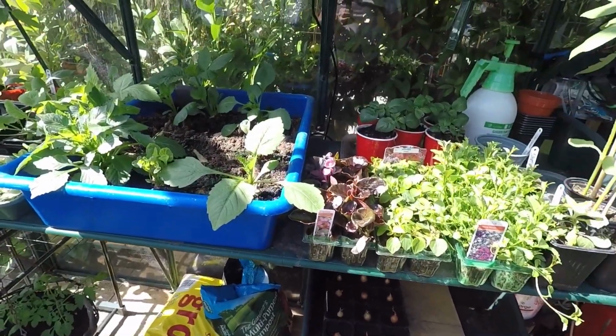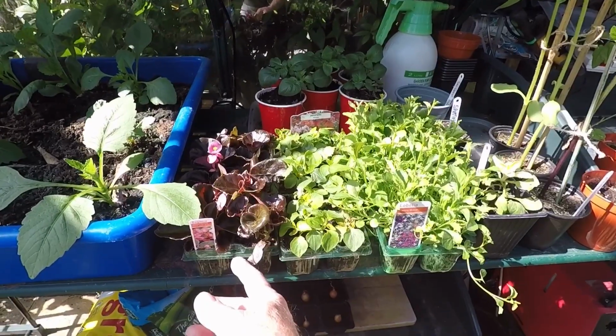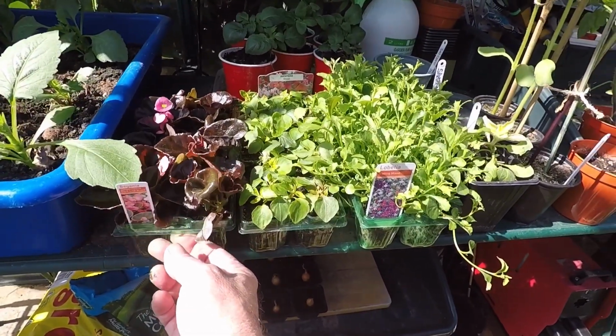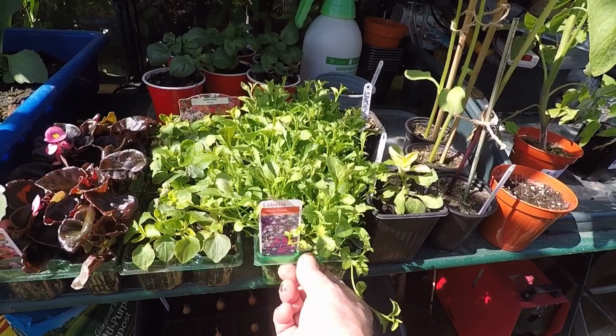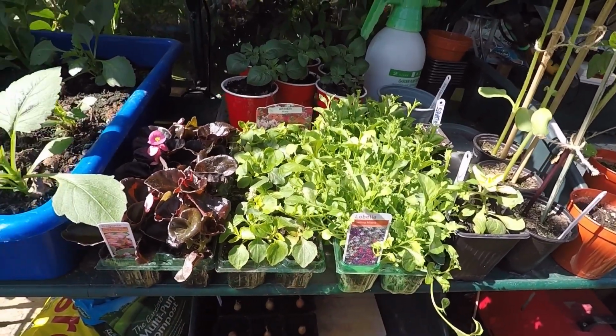Whilst I was in that garden centre at the weekend, I bought three trays of bedding. There's a tray of begonias, a tray of impatiens, and a tray of lobelia. £9 for the three trays. Scandalous.